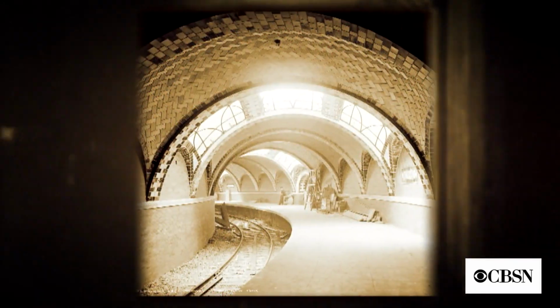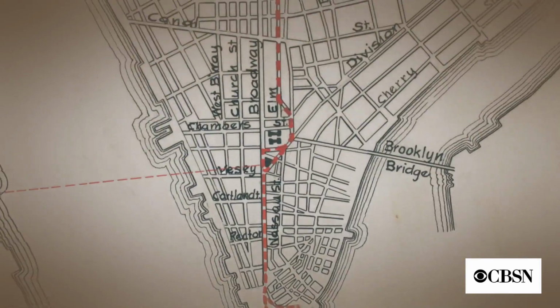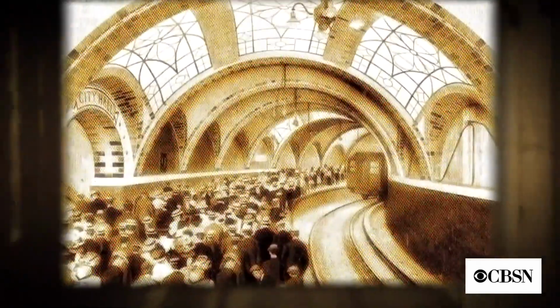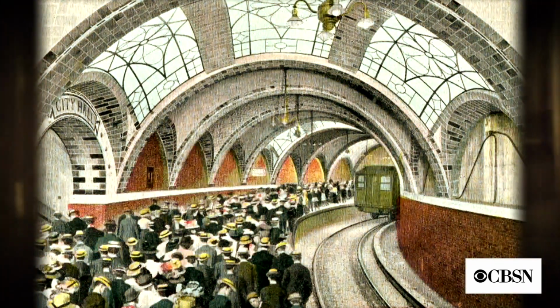Stretching 9.1 miles, it boasted 28 stations between South Manhattan and 145th Street, costing $35 million, or about $972 million today. Construction was completed in just 4 years. This is a station by design unlike any other? Absolutely, by design. This is this beautiful, we call it the jewel in the crown.